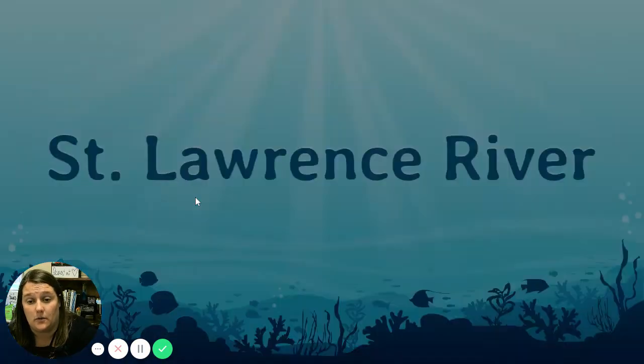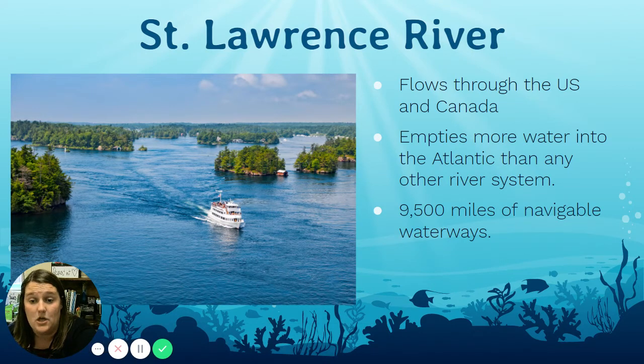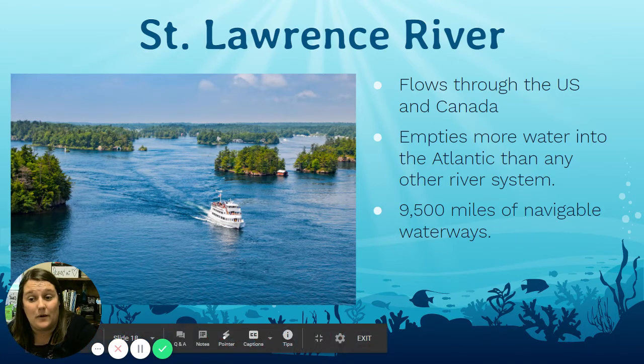Next, we have the St. Lawrence River, which is to our north, okay? It flows through the U.S. and Canada, and it empties more water into the Atlantic Ocean than any other river system. So it supplies a lot of water to the Atlantic Ocean. In this St. Lawrence River system, we have 9,500 miles of navigable waters, okay? So that's where we can transport goods, or you see boats, okay?